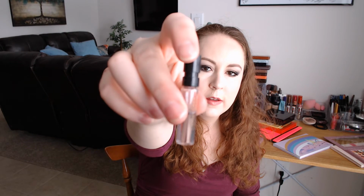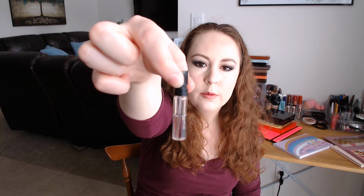Okay, and then the last number was 37, and that is a product with your favorite shade name. This one was easy for me because I have this little mini perfume. I don't know if you can see it. It's just one of those mini ones, right? And I've already used about half of it, which is a good start. So I would like to use the rest of it, but this is the Stella by Stella McCartney.